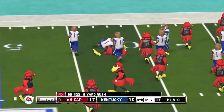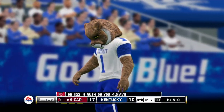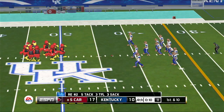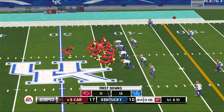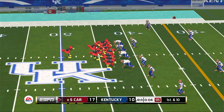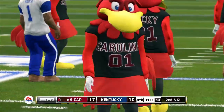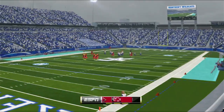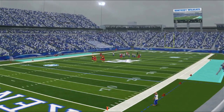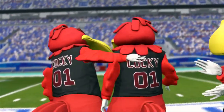They go to the left for a nice gain. That's a gain of 5 on the play. That makes it first and 10. Double tight. Double tight. Four down. And this should be a kneel down as they just try to kill the clock. Green 9, green 9. Takes a knee. And so that's going to do it. The Gamecocks get the victory, 17-10.